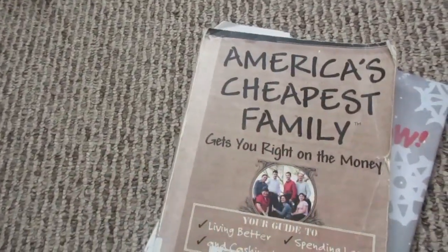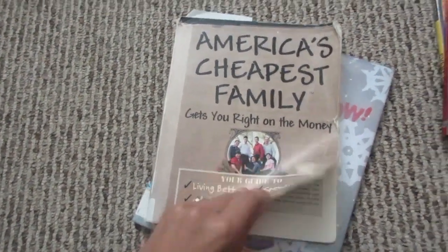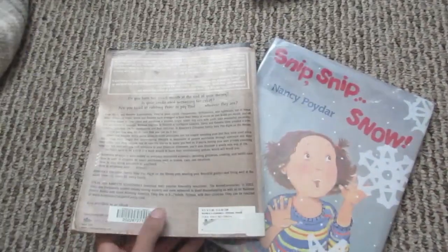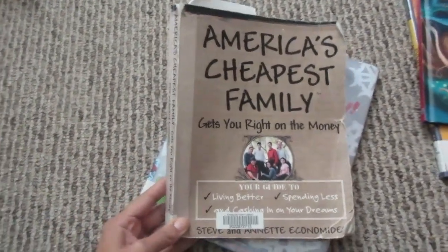And I forgot to show you my library book here. I got America's Cheapest Family, gets you right on the money. So this is the book club selection for December. If you want to join us, I'll post the books down below. This is hosted by Long Term Lottery.